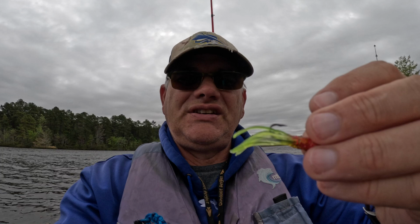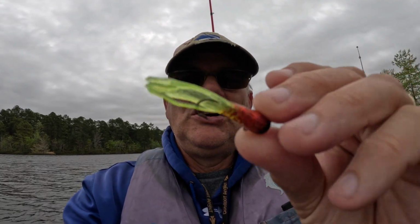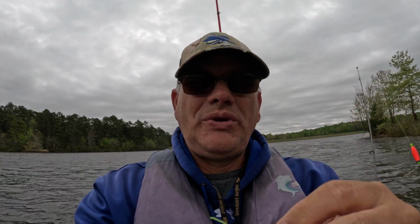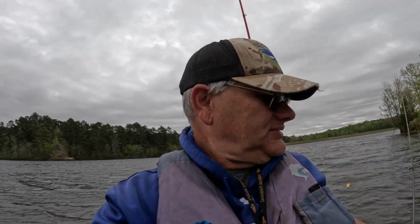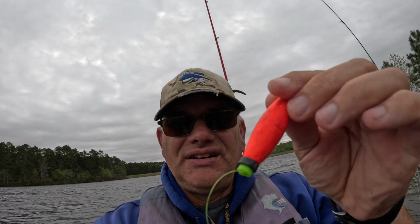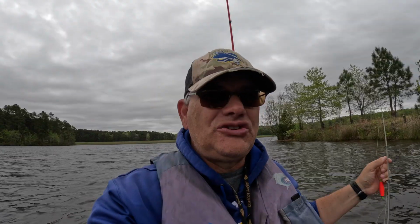I'll do my best to talk through my setup right now. I've got 2 rods with me, one with a little wacky worm. Might start casting that in a little bit. But for right now, I've got a 1/16 ounce jig with a small 2-inch tube on it. You can see that it's chartreuse and some speckled red colors. It's underneath a little cigar float, probably about 18 to 24 inches.